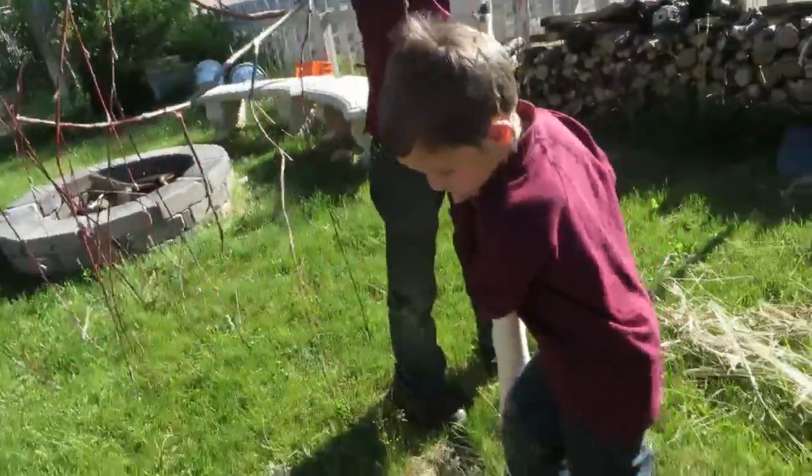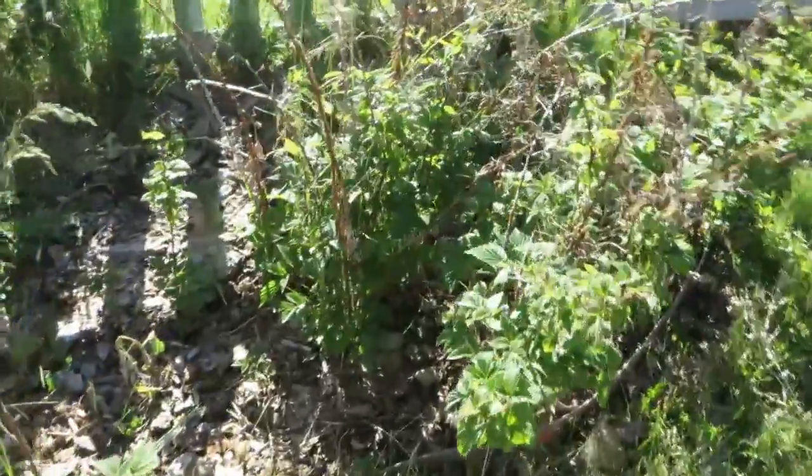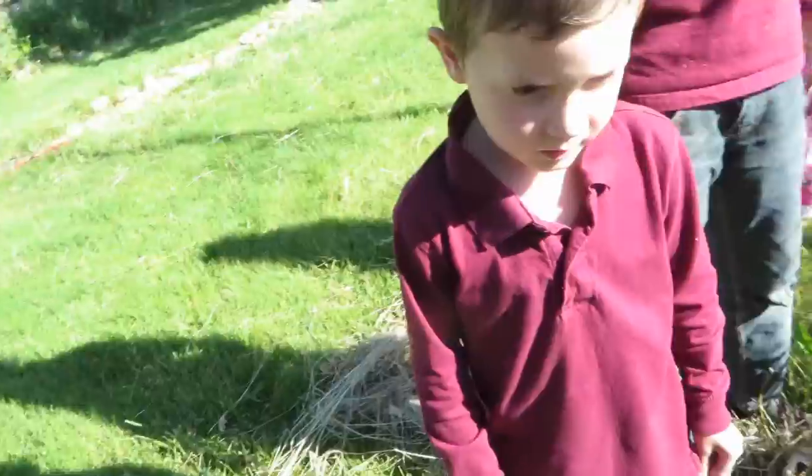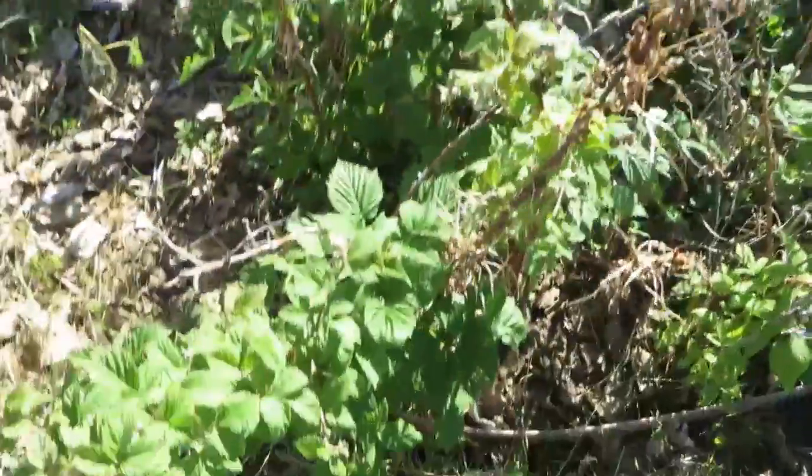Do you want to see your raspberries? These are your raspberries that you get to pick this year. I'm going to see if I can find any. We still have to pick some of them. Sophia just brought me a surprise.